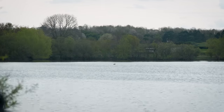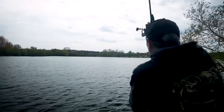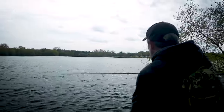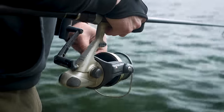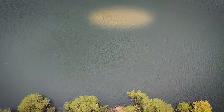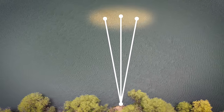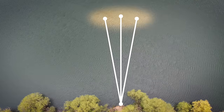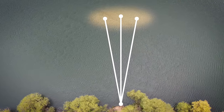But the particular swim that I've chosen has had good form in the past, and there's a lovely gravel bar about 100 yards out. I know roughly where it is, so I got the marker rod out just to reassure myself, had a feel around the area with the marker float, chose the distance I want to fish at, and all three rods are fishing on the same bar with a nice spread of bait. I feel the bream like feeding at range, and those gravel bars are definitely magnets for those big bream.